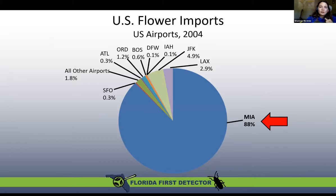So here we have a graph showing where flower imports arrive into the US, and the overwhelming majority, 88% of the entire country's flower imports enter through Miami International Airport. And these flower imports are live plant material, which could house plant pests, and it's a good opportune time for them to hitchhike on that live plant material.